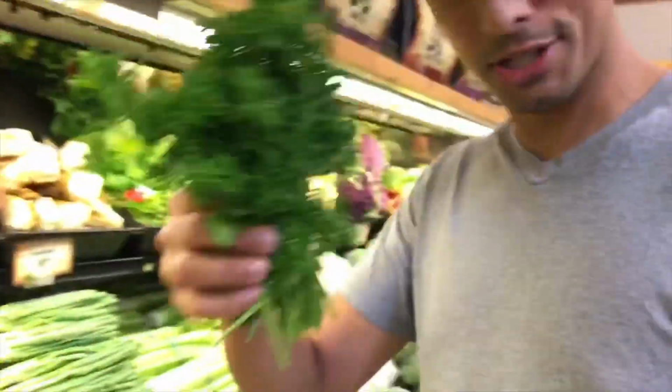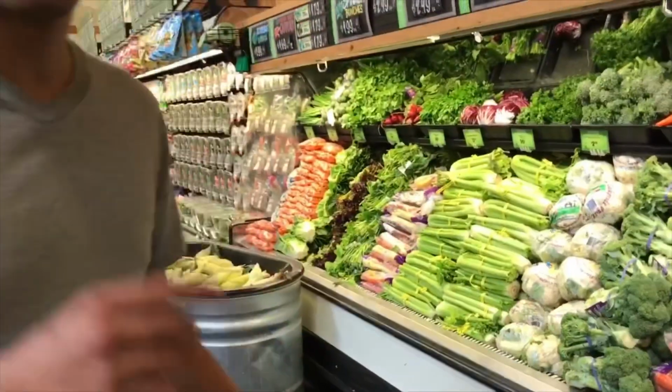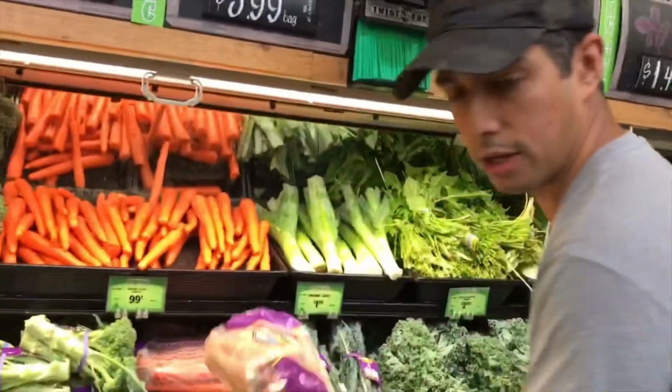This is good. Parsley is always good. I like parsley and carrots. Carrots? So we got cilantro, parsley, carrots, we need tomato, lettuce, and some kale. Oh look, I found a bigger carrot.